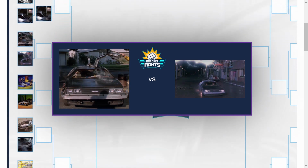Part 2 versus the lightning rod. Okay. I'm gonna have to go for Part 2 with this one. Why? I like the redesign. Mr. Fusion? Yep. And the barcode license plate? It was very good. Yep. So I'm gonna have to go with number 2.